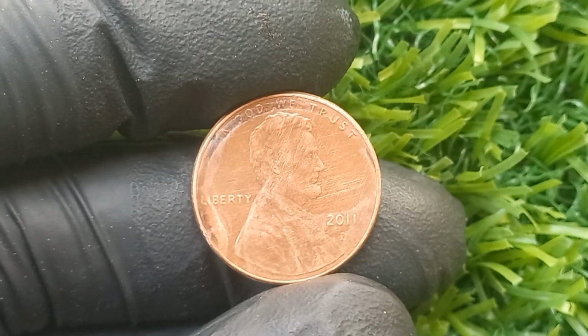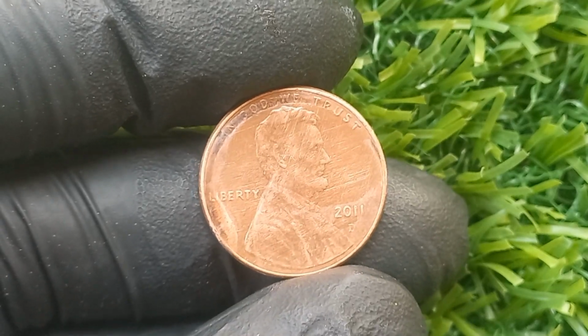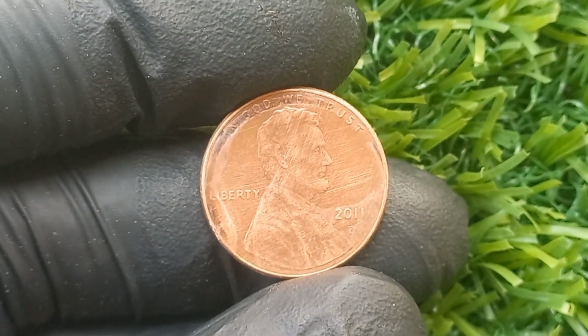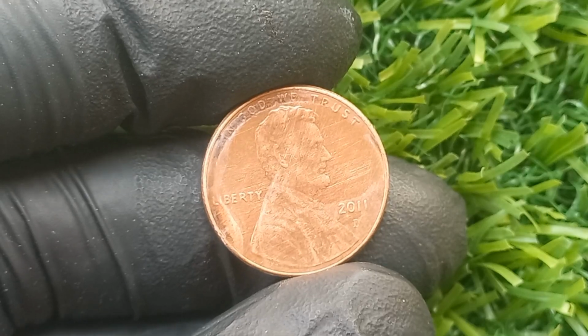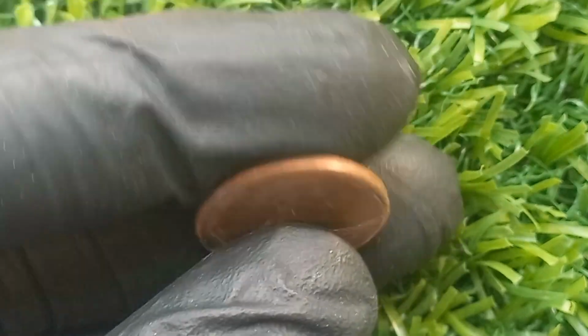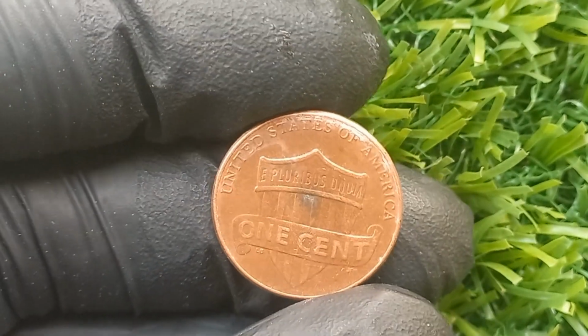This is where professional grading comes in. Companies like PCGS and NGC can certify your coin's grade and unlock real market value. And that rumored $1 million version? It had a triple anomaly. Off-center strike, double die, and pristine mint state.